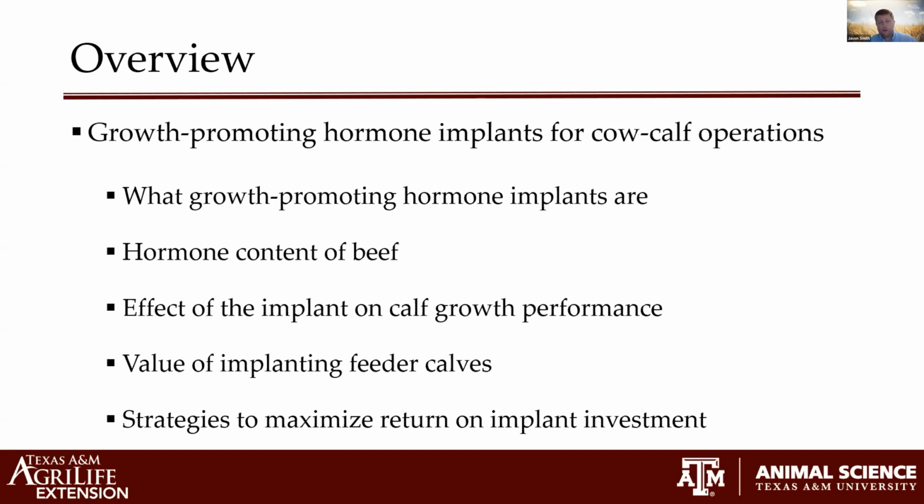The next question: do you currently utilize growth promoting hormone implants? The vast majority of you either do not use them or don't know if you're using them. Almost 90% of you are currently not using implants. Only about 12% of you are. Okay, so reasons why they aren't being utilized. The winner in that category is you don't know enough about them. Excellent. I hope that I'm able to change that tonight.